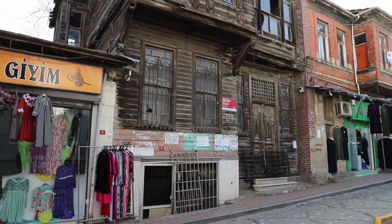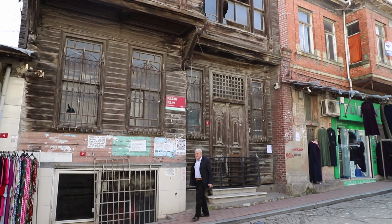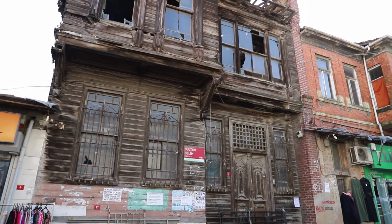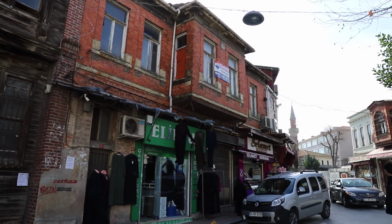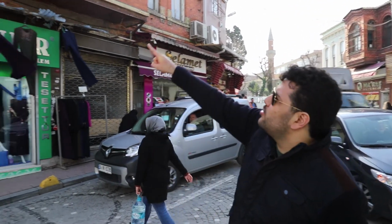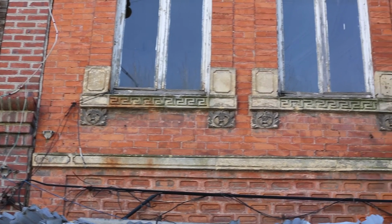You see under the windows, that's all Greek. Look at that, do you see it? Those are like little angels on the corners.